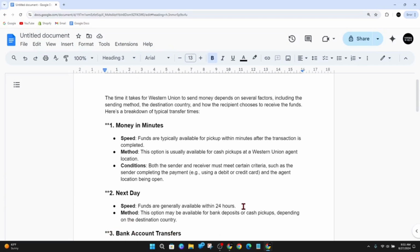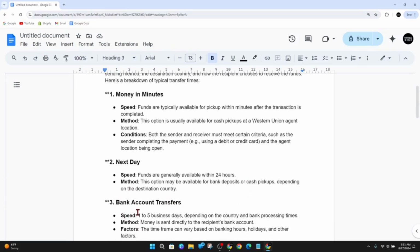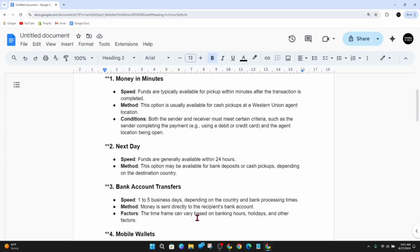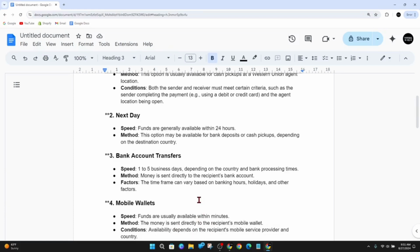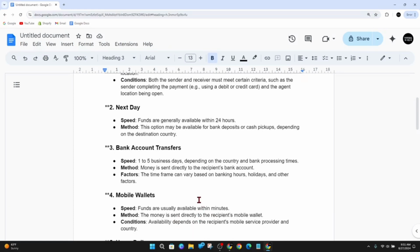Number 3, bank account transfers. The speed is 1 to 5 business days typically, depending on the country and the bank processing times. The method: money is sent directly to the recipient's bank account. Factors: the time frame can vary based on banking hours, holidays, and other factors. Number 4, mobile wallets. Speed: funds are usually available within minutes. The method: the money is sent directly to the recipient's mobile wallet. Conditions: availability depends on the recipient's mobile service provider and country.